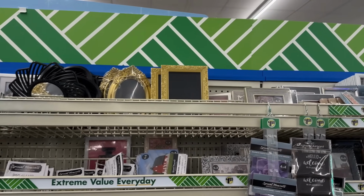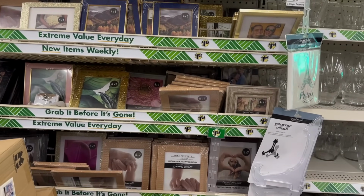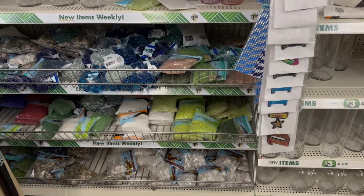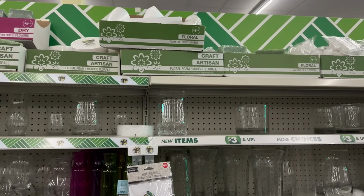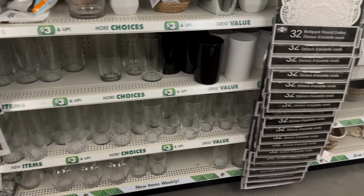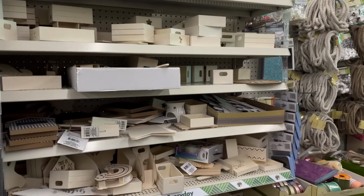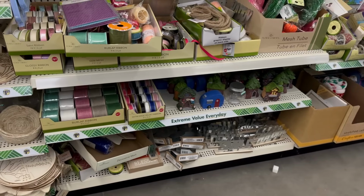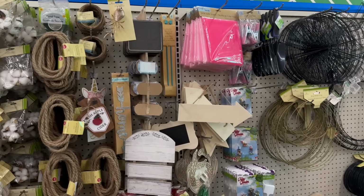Now these are some nice frames to grab. And then you have some more frames over here. Over here is where they have a lot of their different vase fillers. You also have tons of different vases. And you also have the floral foam over here. And then over here is the wreath making supplies.